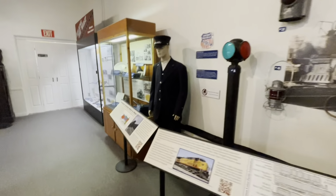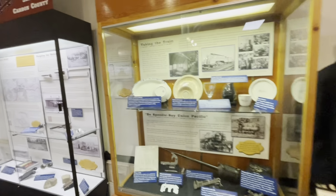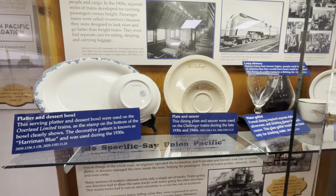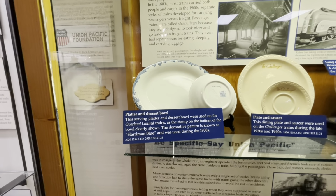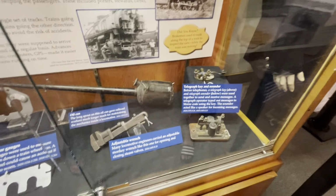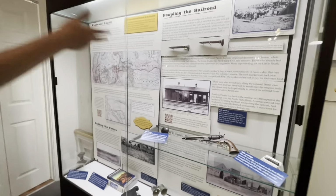Oh, and then we'll come down here. Show us. There are some stuff they used on trains to drink. The Challenger trains. Down here are some parts of trains. And here's the Overland Limited. Over here are some parts of trains. Over here are stuff of building the railroad, right?